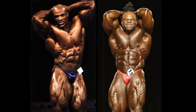Now, the ab and thigh, if this was a better version of Kai Greene, I think he would catch Ronnie Coleman. And this is the 98 Ronnie Coleman as well. And his obliques, I've never seen them look quite so good. Coupled with that huge quad. 98, he really built those quads up from 97 to 98.